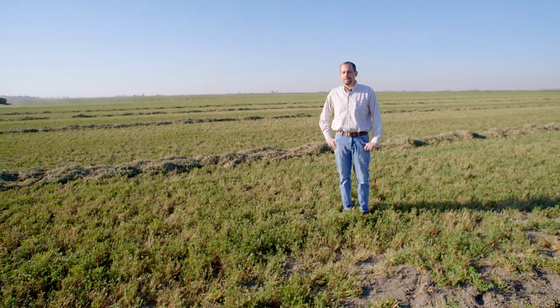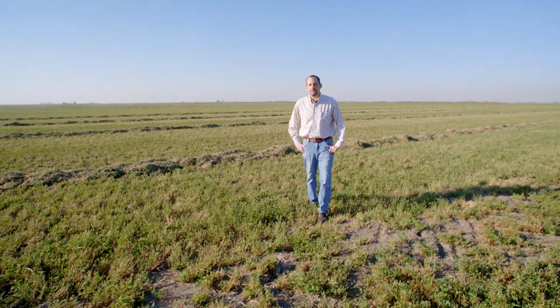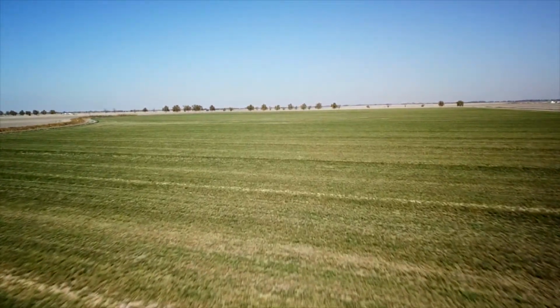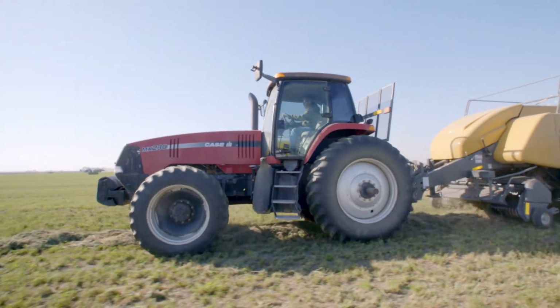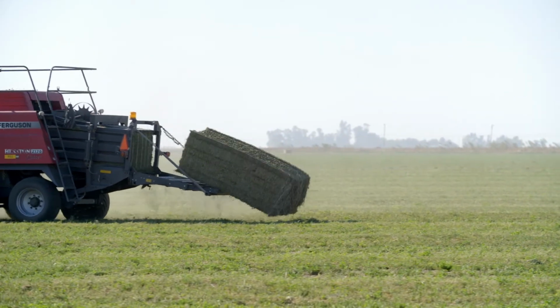So we're in the middle of an alfalfa field here. Alfalfa is one of the many crops that we grow. And there's a lot of misunderstandings, I think, about alfalfa as a crop. It does take water to grow it, just as with anything, but we get multiple harvests of it every year. So for the water that we actually apply, we get an awful lot of biomass from every cutting.